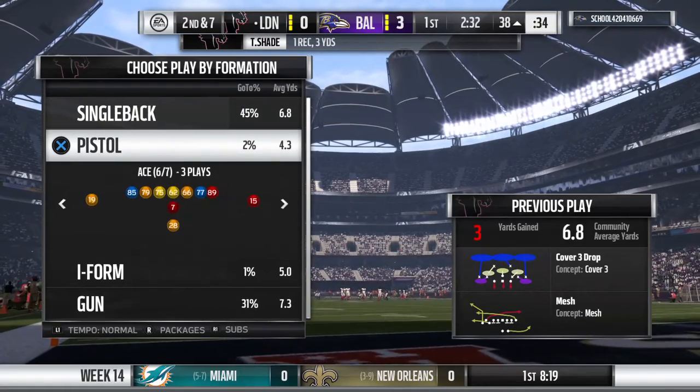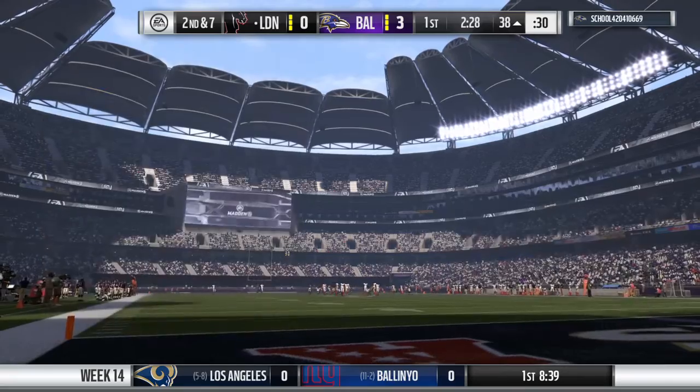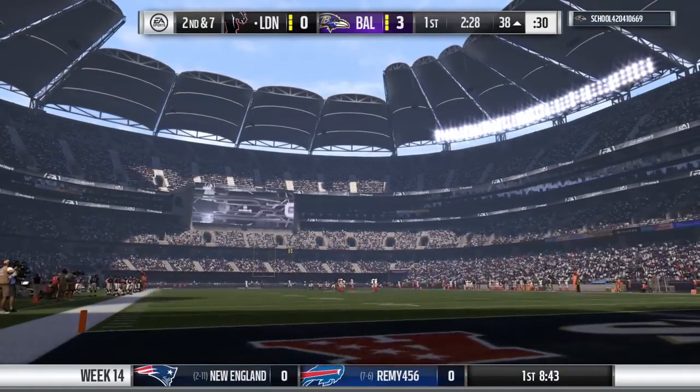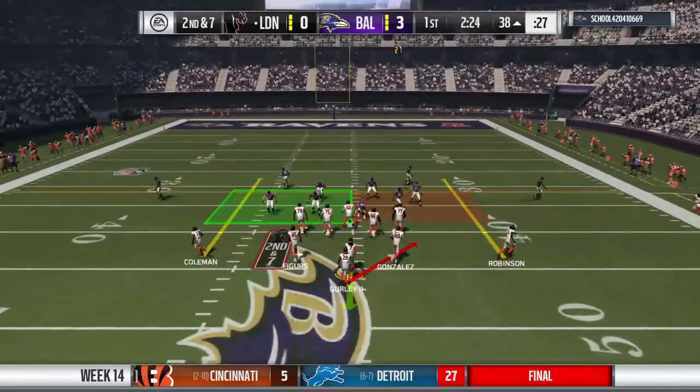And the big boys up front in the trenches. What do you think of the O-line, Charles? I love them because this is a group that's so cohesive. They know what the man next to them is going to do at all times, and they operate as a terrific unit. Completed pass play. Now let's see if they go back to the air or to the ground.